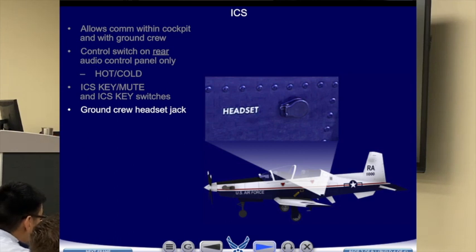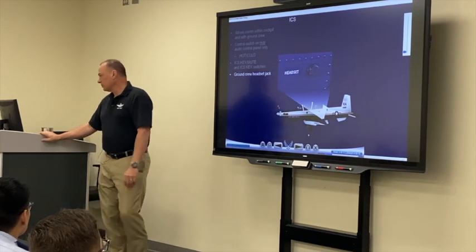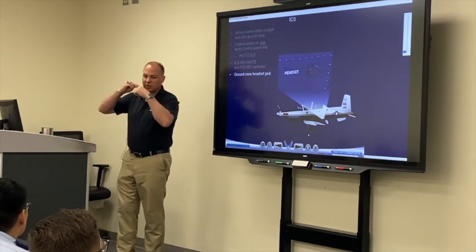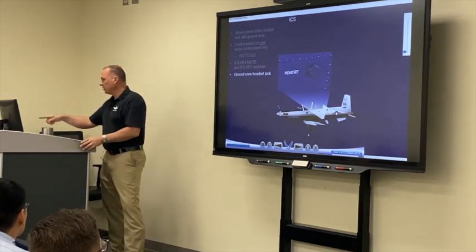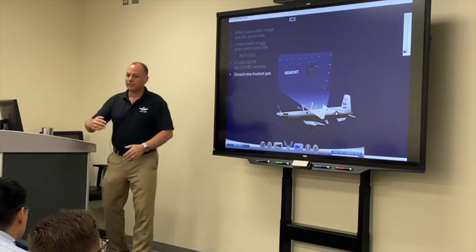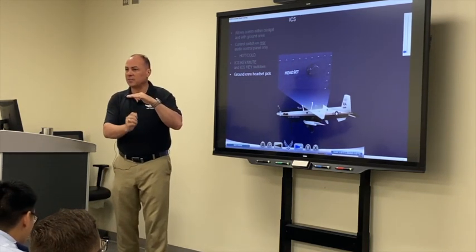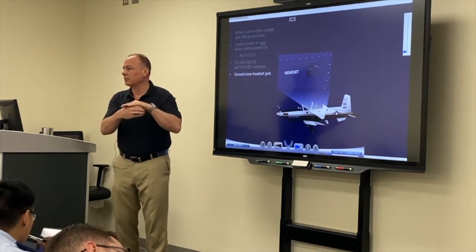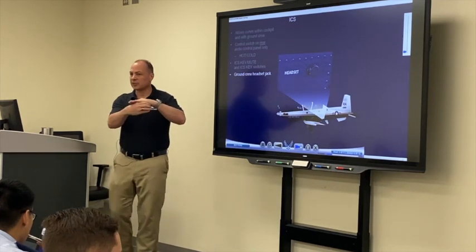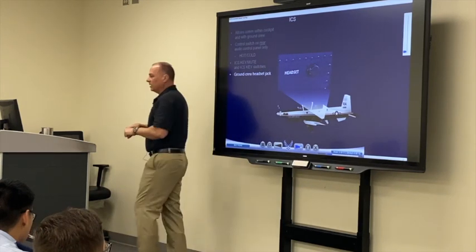If for whatever reason you need to troubleshoot something on the ground or talk to the crew chief, you can give him the intercom signal and he'll plug in his headset. They have some out there. It's located right above where that little drop door access panel is to plug in the external power. So underneath his external power, if you rotate up here, that's the port to plug in the headset.